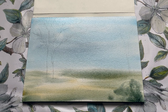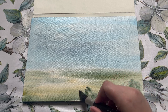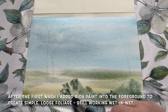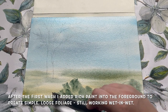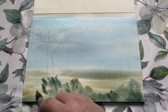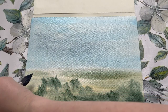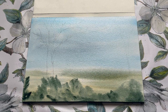Now the perilline green is very dark, as you can see here. It can be used with plenty of water, like I did before, to just create really nice foreground for a landscape. I'm also just using the paint a little bit more richly here to add some simple loose foliage across the front of this painting. So you can see all I'm doing is just working with the shape of the mop brush and just creating some interesting directional marks all along the foreground here.